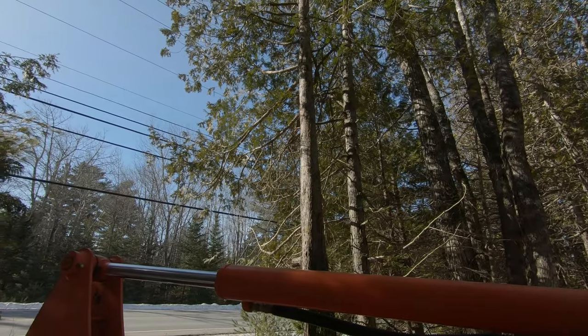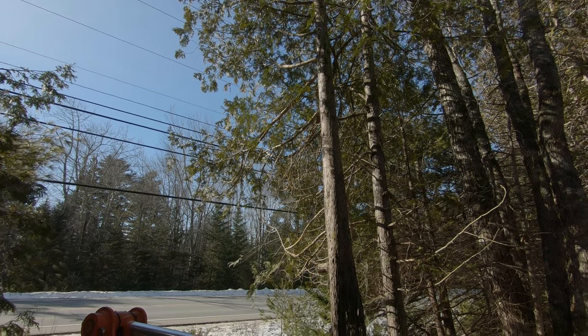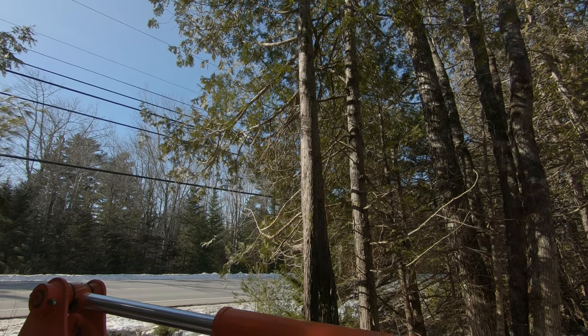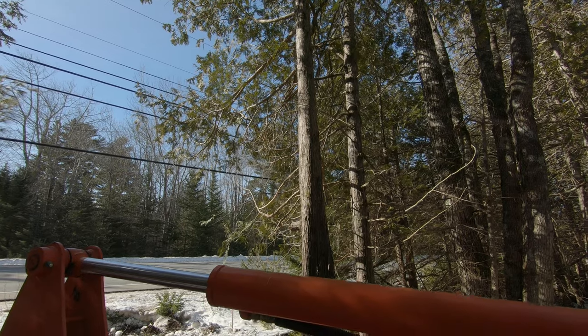I have these two cedar trees leaning right towards the power lines. So I'm gonna have to get the excavator in between the power lines and the trees and try to push them back this other way. Definitely the most dangerous thing I've had to do so far on this property.